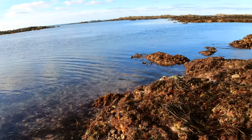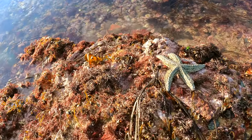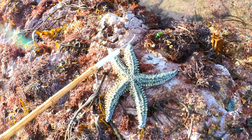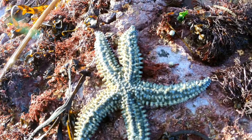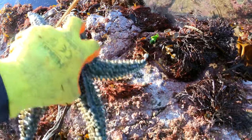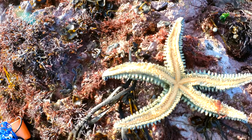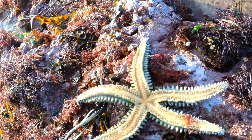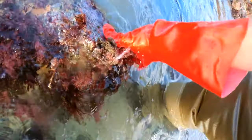Don't dry out too long, we're going to get cooked in the sun. Oh, there he is. Here's another great thing that Troy's found. Look at the size of that. Great big starfish. Look at that, look.